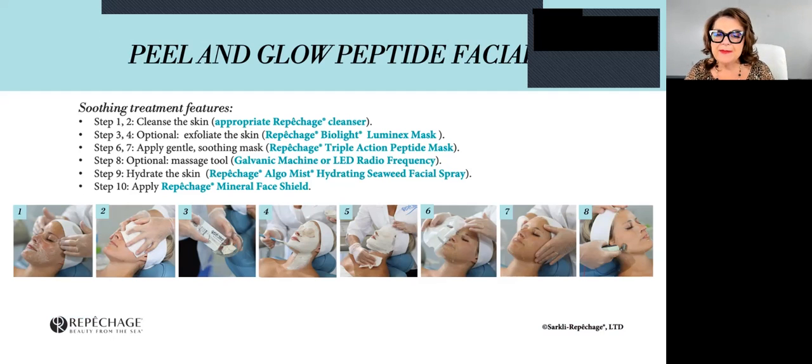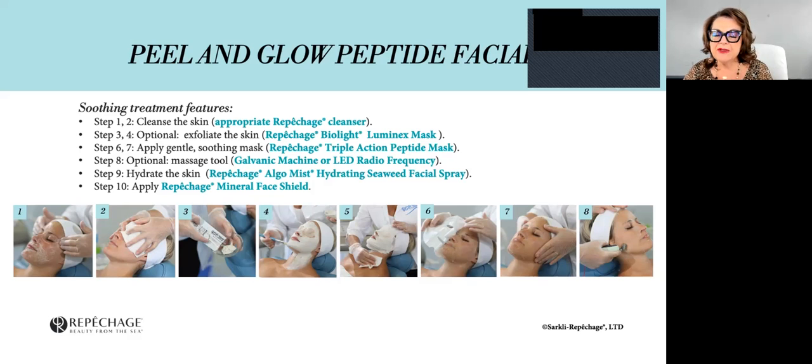You would make a mommy mask, remove the Luminous mask, apply the triple action peptide mask, and there is a lot of juice still in the envelope. Remove it, and actually you're going to use it on the neck area and décolleté for massage. Apply the sheet mask, use an LED set on red, and then if you have a galvanic machine, you can also use iontophoresis over the peptide mask.